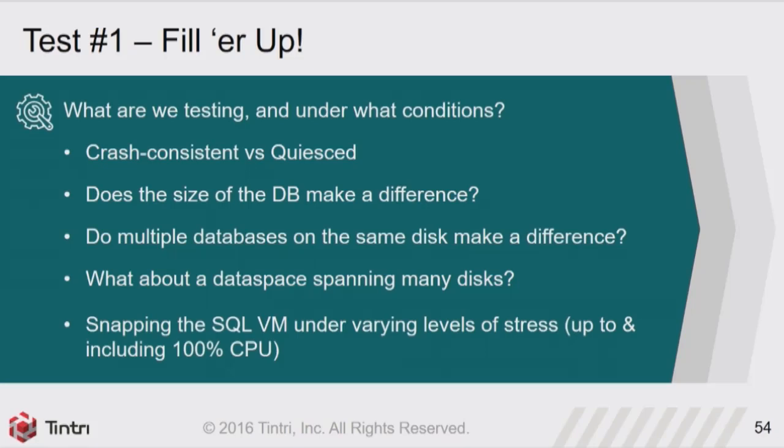What if our MDF and LDF are on the same disk? What if they're on different disks? What if we have a database that spans across many disks using multiple NDF files? We covered that one as well.